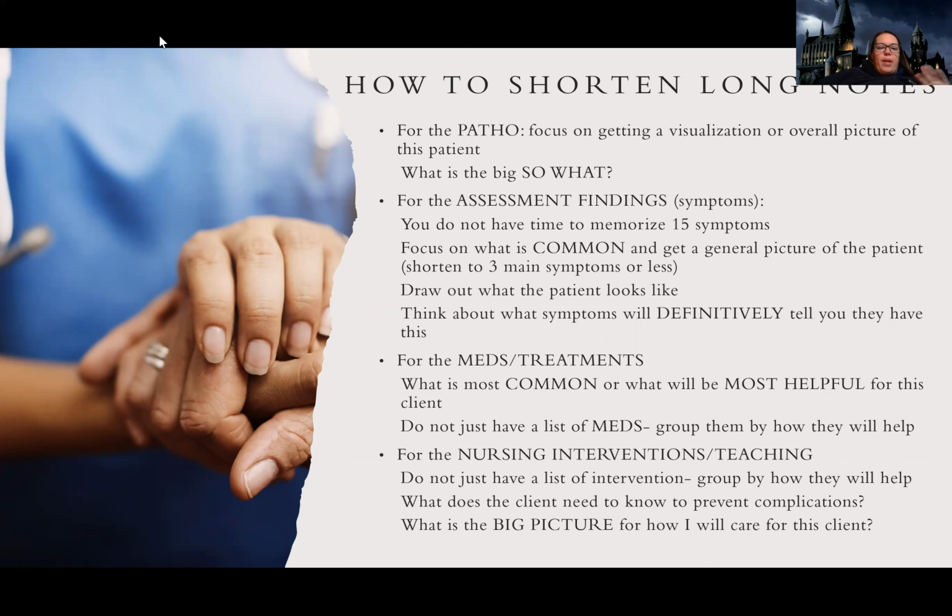Don't just write out a list of meds, group them by how they will help. For example, think of some of the respiratory diseases we have, like upper respiratory. There are a lot of allergic rhinitis meds or sinusitis meds, etc. How could you group those? Hey, these are all the ones that will help prevent symptoms. They need to take them ahead of time. And then maybe you have another group: here are all the ones to help with symptoms. Really think about how they're going to help.